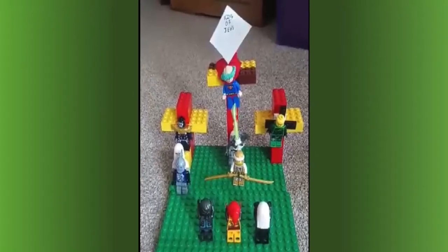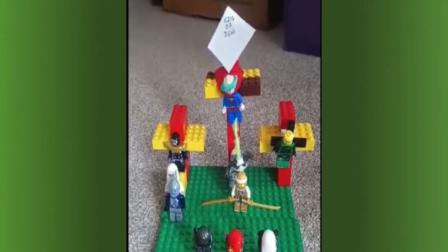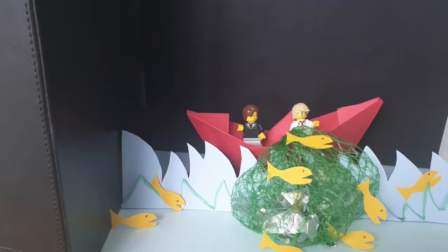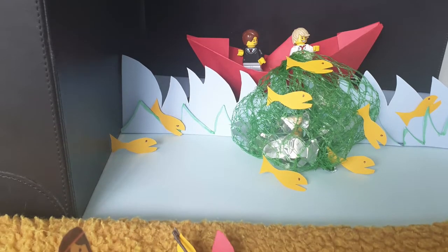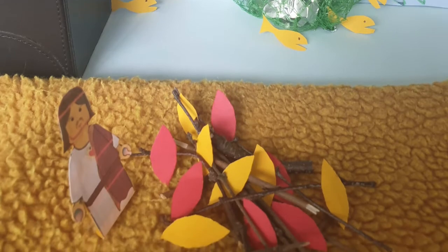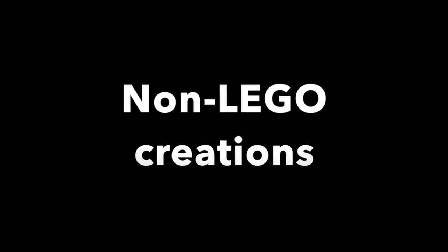And Josiah has managed to make a very detailed scene of the crucifixion of Jesus. Anita only had 2 Lego figures to work with, but she still managed to recreate the miraculous catch of fish from John 21. Our next category is non-Lego creations.